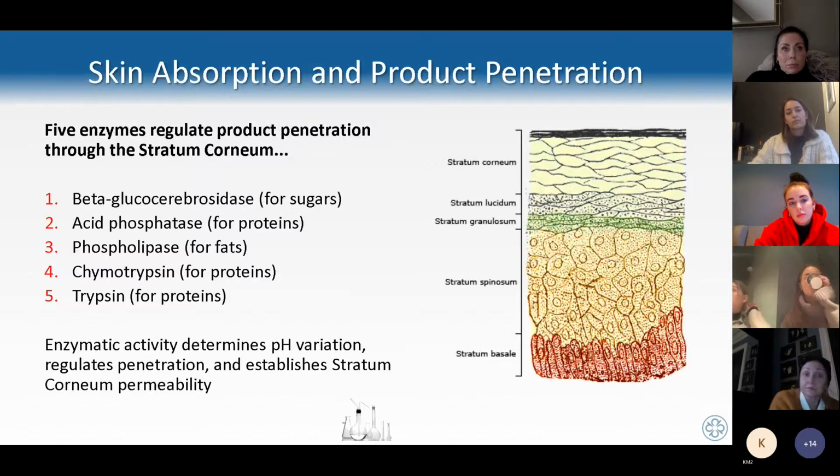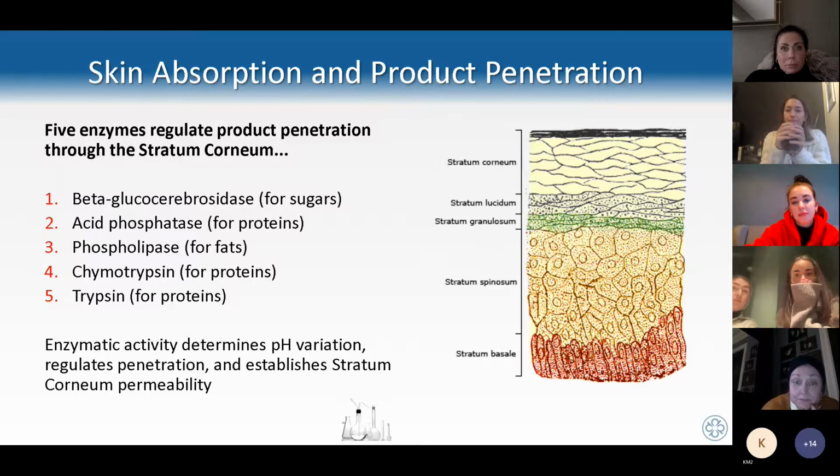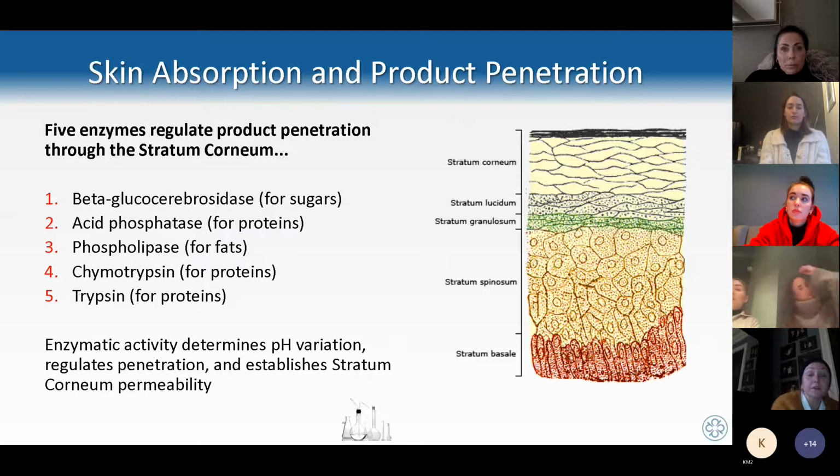All right. So based on knowing that information, we must follow with other components that are very important for skin absorption of a cosmetic product, and those are the enzymes. These enzymes actually dwell within the skin, and they have a lot to do with how products enter the skin and how they behave, because they help with metabolism of the components of the formulas of certain skincare products. As a reminder, we have 5 enzymes that will regulate product penetration, and this will happen mostly throughout the micro layers of the stratum corneum.